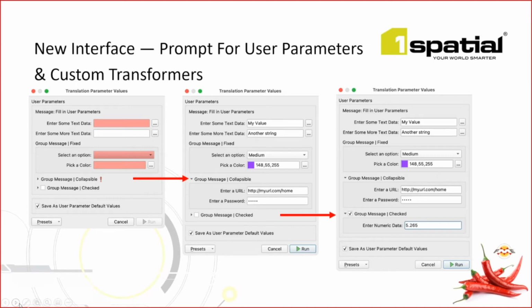So it opens up. It is just red text, so there's no asterisk there. That is just in the parameter manager itself, where we're configuring everything. You can then populate that. You can see we've got a group message that's collapsible there, and then we move into the middle screenshot there.